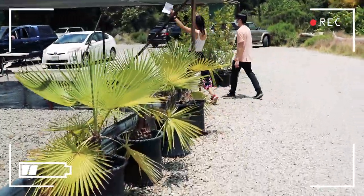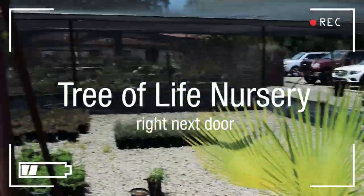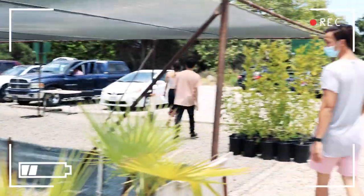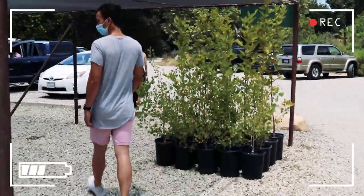And we're here at the Tree of Life nursery, wanting to check out some stuff and buy maybe 10 shrubs home. Just kidding.